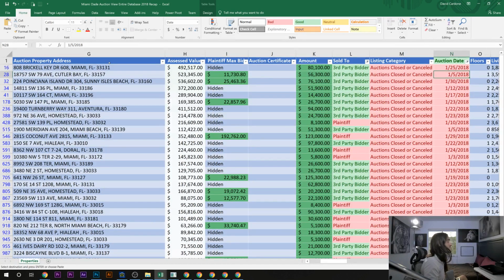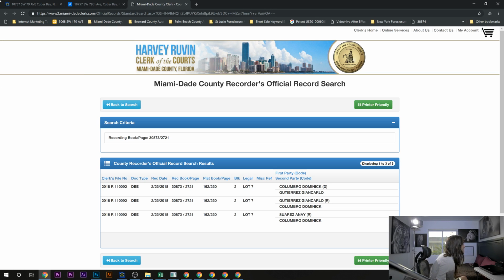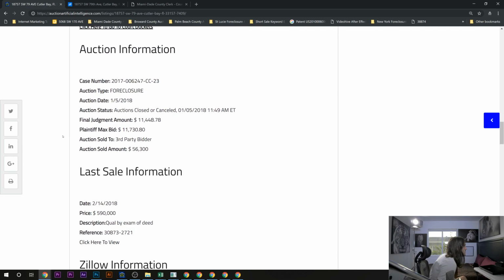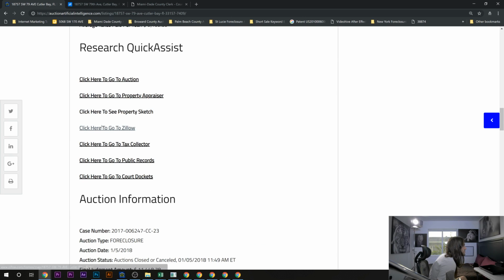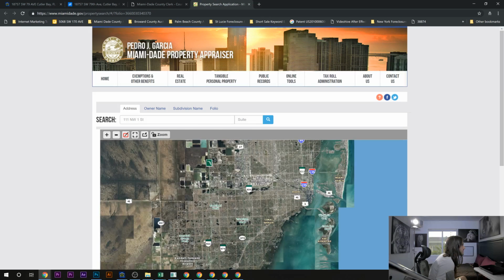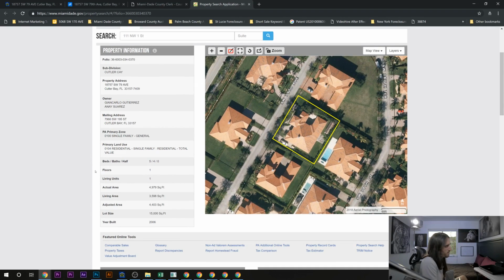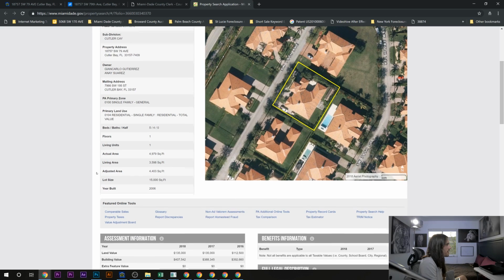Let me just confirm this. This is crazy. Let's go to the property appraiser. Look at that house. That's a fat house. Doesn't have a pool, but there's a lot of house on that lot.